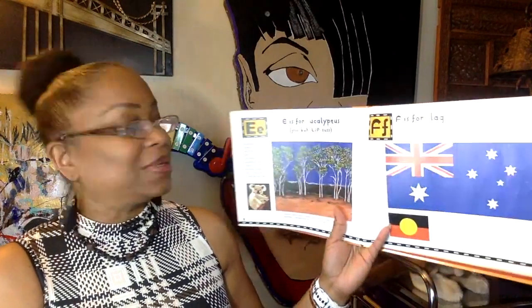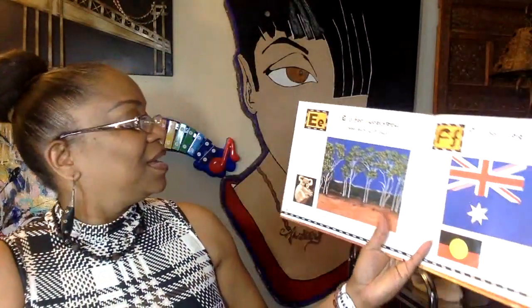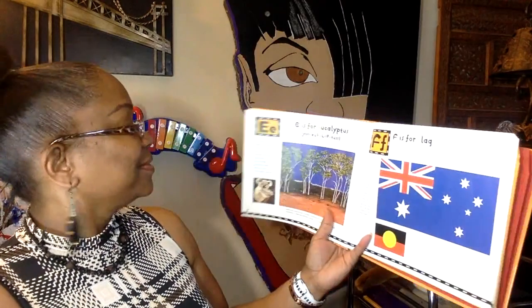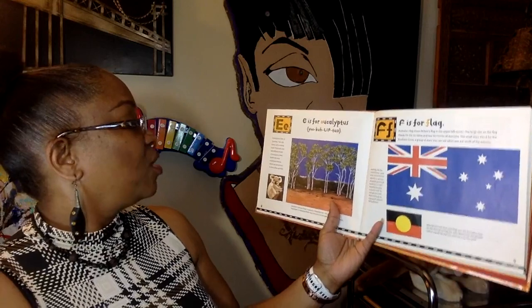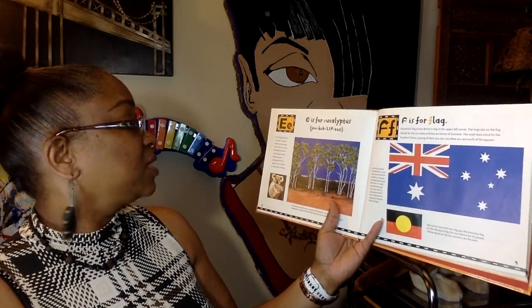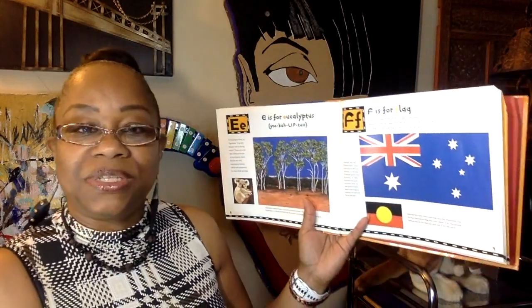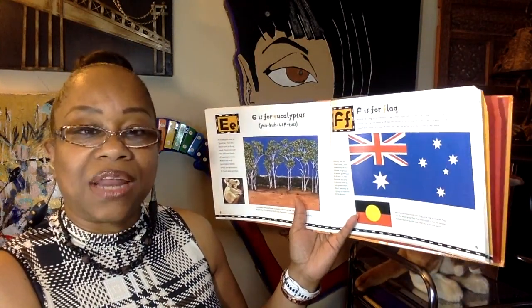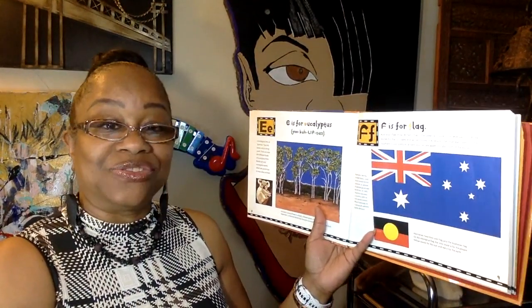E is for eucalyptus. A eucalyptus tree or gum tree has oily leaves with a strong smell. There are over 600 different kinds of eucalyptus trees. Koalas eat only eucalyptus trees, which are poisonous to most other animals. Did you hear that? However, koalas eat them. It's interesting, right?